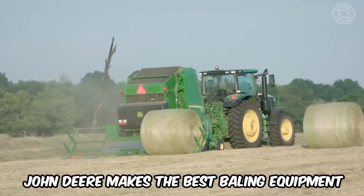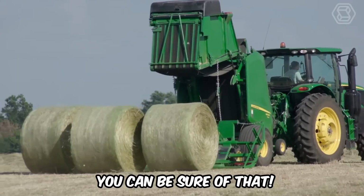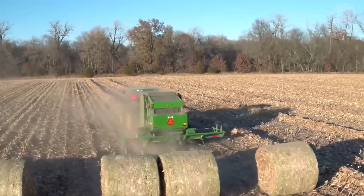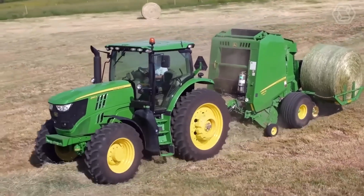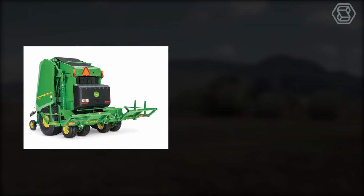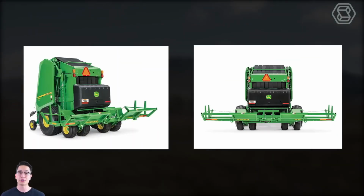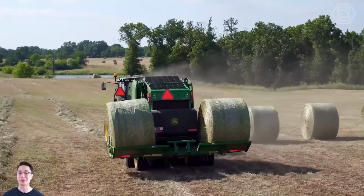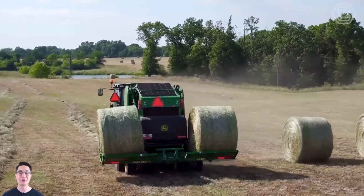John Deere makes the best baling equipment on the market. You can be sure of that. And Green Tractors offers a wide range of +2 round bale accumulators to help you find the one that's right for you. The A420R and A520R +2 round bale accumulators are designed with the operator in mind, providing clear visibility of bale volume on the cart.